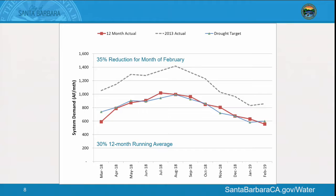Our demand status, we're currently seeing a 35% reduction for the month of February, so that's a great reduction, and the 30% 12-month running average. So the community has continued with this extraordinary conservation level.